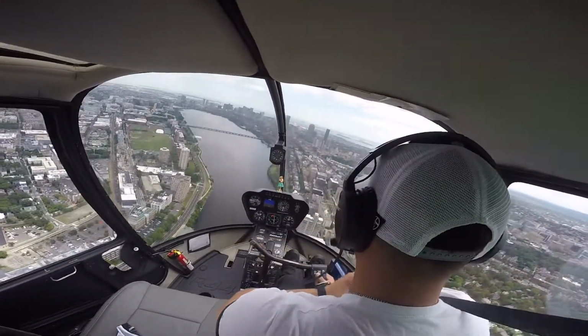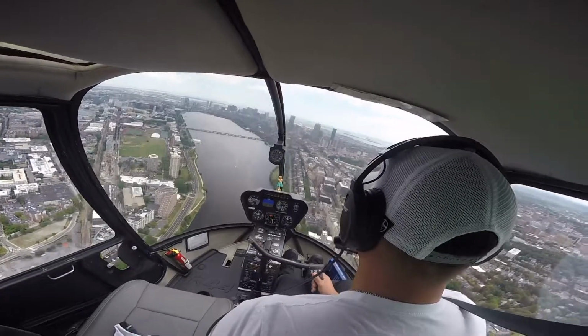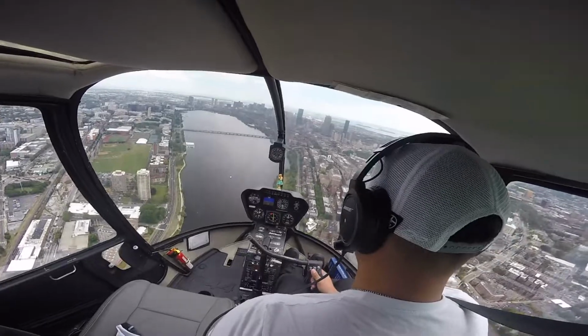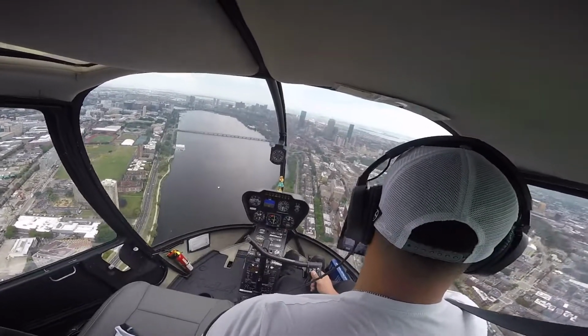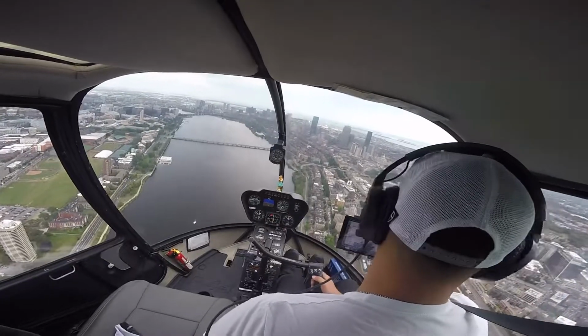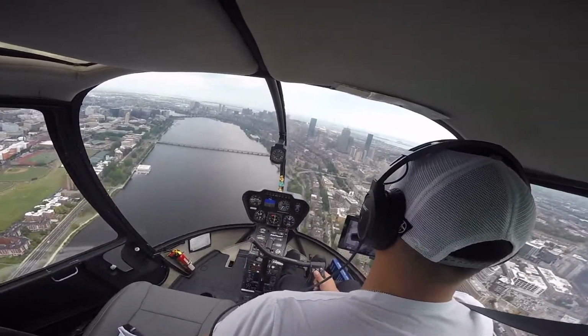5804, roger, taxi via Juliet, then make the 180. 5804, once you make the 180, taxi via Juliet, short of Bravo, and then you can contact ground.